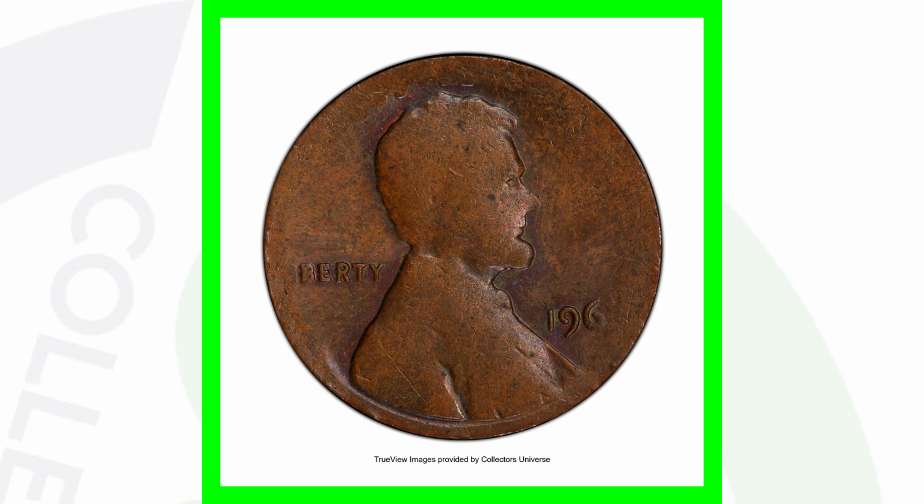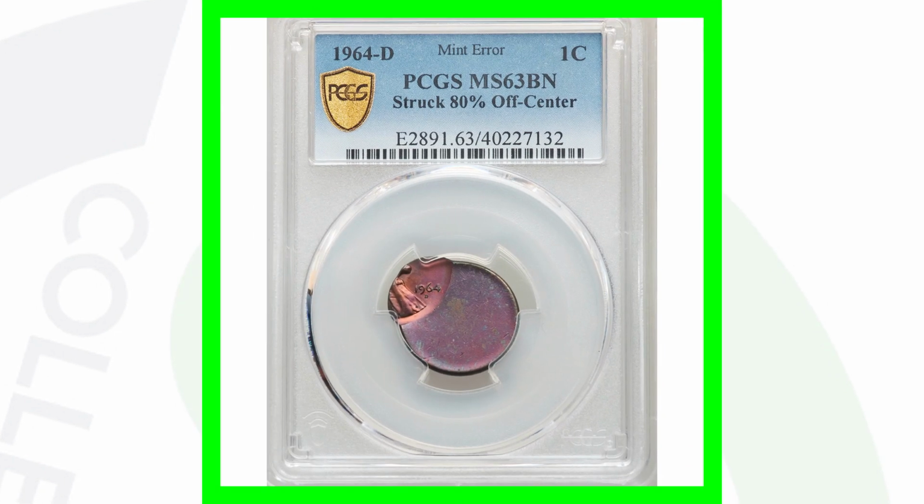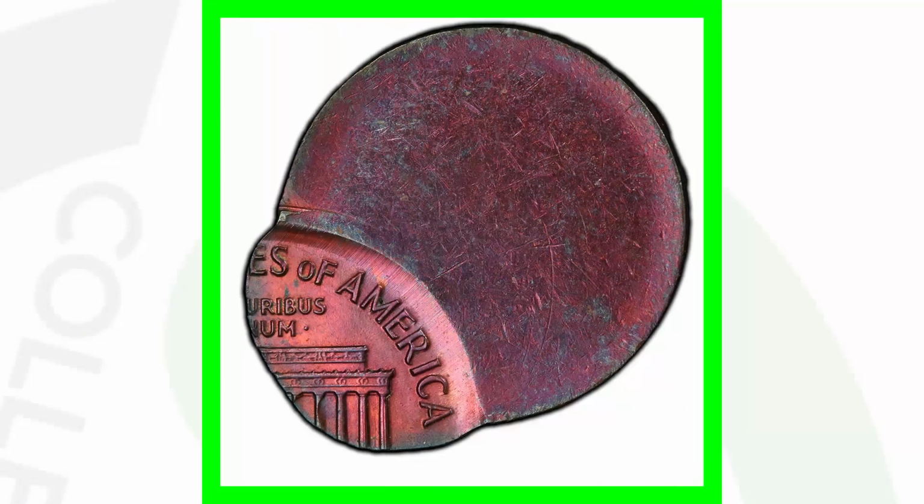Now here is another split planchet, 1962 Lincoln cent struck onto a split planchet, graded by PCGS at a mint state 61 brown. This coin ended up selling for around $60. Here's a 1964 D mint mark Lincoln cent that was struck 80% off center, graded at a mint state 63. This coin ended up selling for around $240.